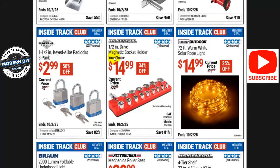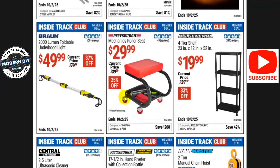Or how about if you want a magnetic socket holder from US General, the 1/2 inch drive magnetic socket holder, your choice SAE or metric. You can get this guy for $15, normally $23, so that's about $8 or $9 you save right there, not too bad. Or here you go with the Pittsburgh Mechanics roller seat for $30, normally $40, that's about $10 you save, about 25% off.